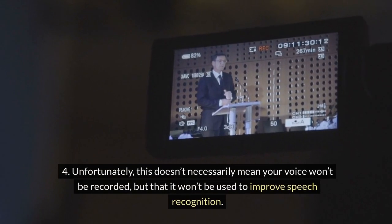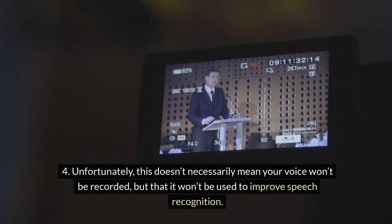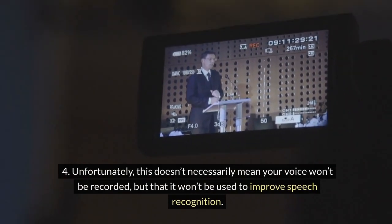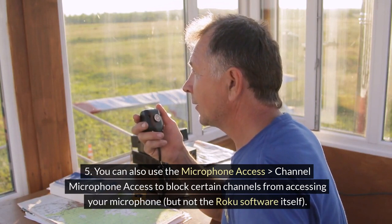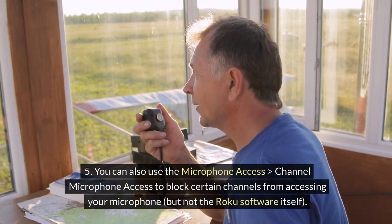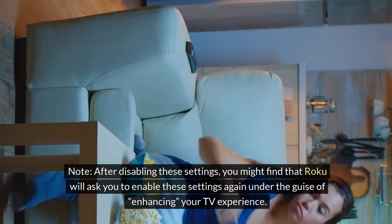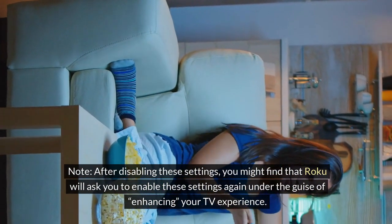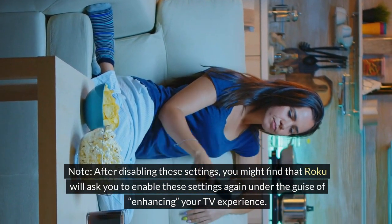Unfortunately, this doesn't necessarily mean your voice won't be recorded, but that it won't be used to improve speech recognition. 5. You can also use the Microphone Access channel settings to block certain channels from accessing your microphone, but not the Roku software itself. Note: after disabling these settings, you might find that Roku will ask you to enable them again under the guise of enhancing your TV experience.